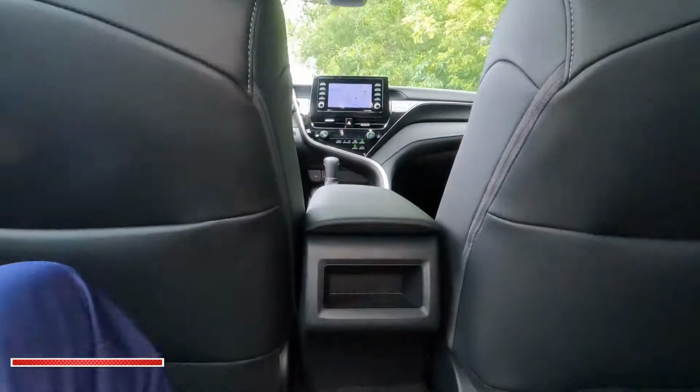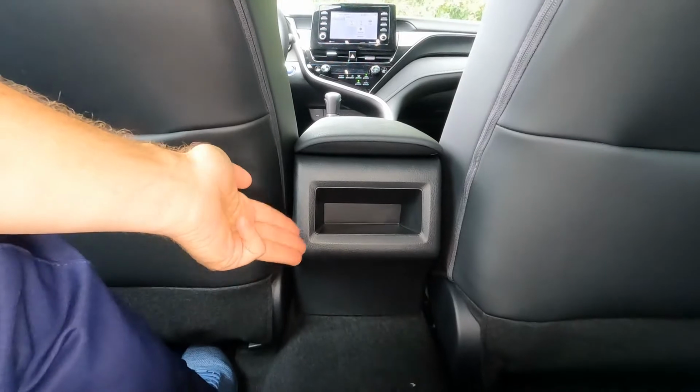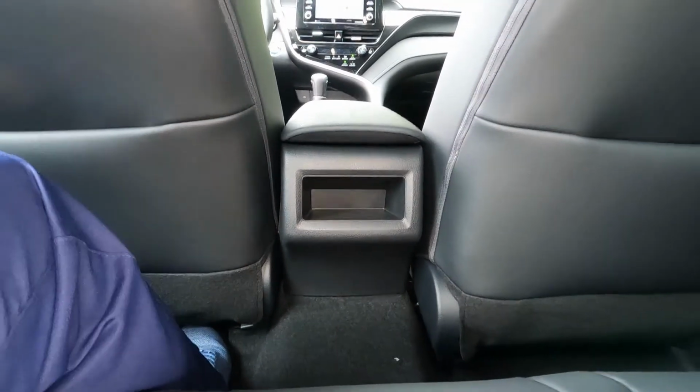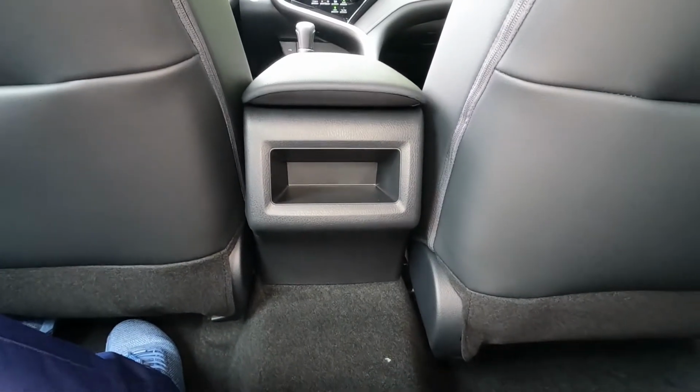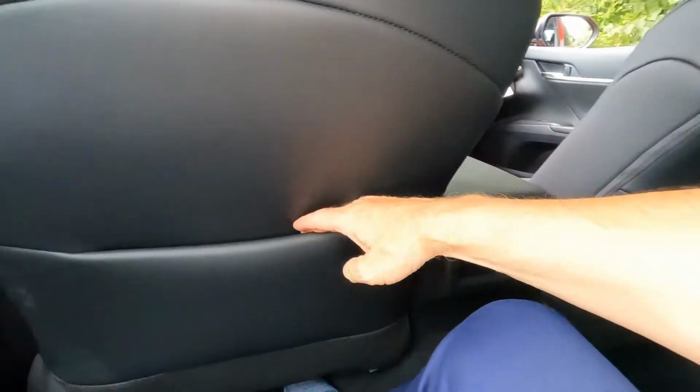Here in the back seat, there is a storage pocket here, but there's no charging places on here. It can be installed at the dealership, but for some reason Toyota's behind the eight ball. In my opinion, they should have charging opportunities there. There's also pockets on the backs of both of these seats.